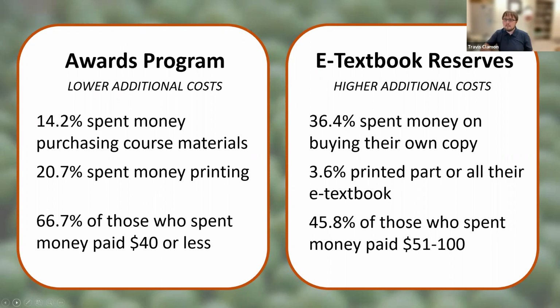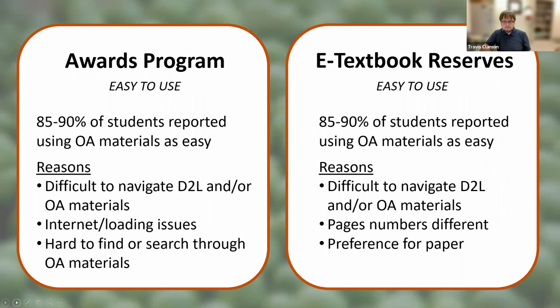Roughly one-third of students spent money buying their own copy. These textbooks were available for purchase at the bookstore. Only a small percentage, 3.6%, indicated that they printed part or all of their e-textbook using the e-textbook platform. And roughly half of those who spent money indicated they spent a little more, somewhere between $51 and $100. Next slide.